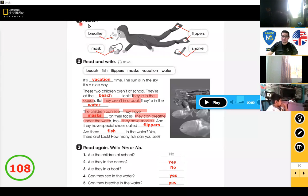Okay, in activity number one, we matched, for example, this is breathe, no? Breathe. This is mask, no? Mask. These are flippers, flippers, no? This is a snorkel, snorkel, right? Now, here we have the answers, no? Vacation, beach, water, masks, flippers, and fish. Those are the answers for the reading.